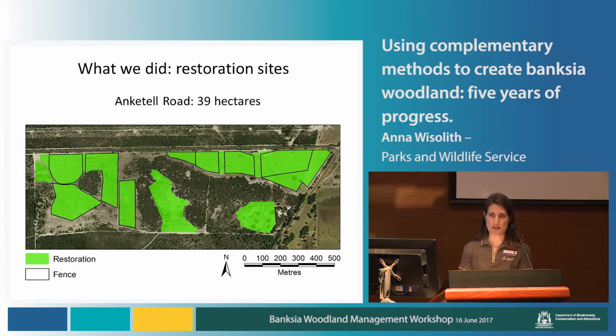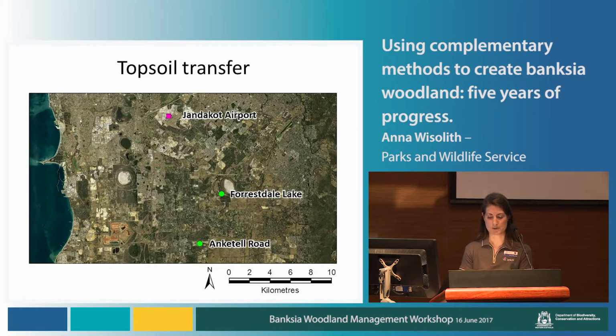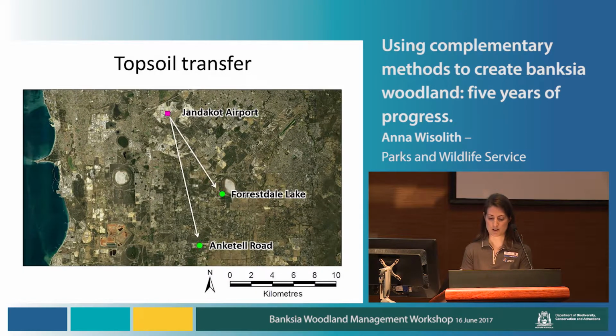The first step of the restoration process was the topsoil transfer. In April and May of 2012, topsoil was transported from Jannacourt Airport and spread over 16 hectares of the upland areas at the 2 restoration sites, Anktel Road and Forestdale Lake. The topsoil was sourced from Jannacourt Airport Precinct 5 and was chosen as an area of good quality bushland that was free of dieback and relatively free of weeds.